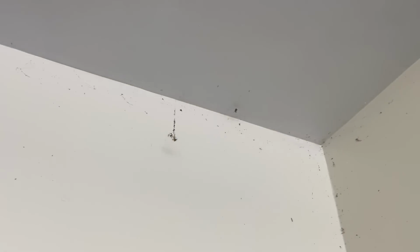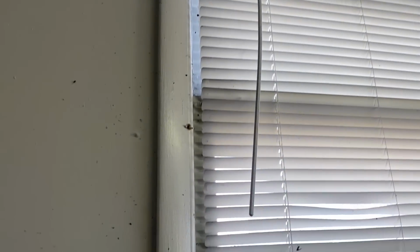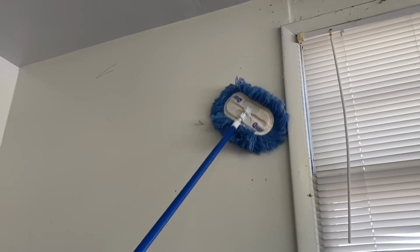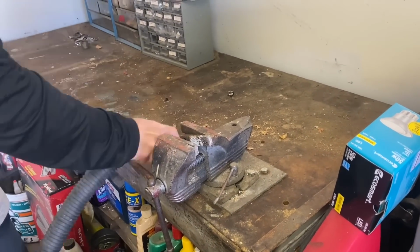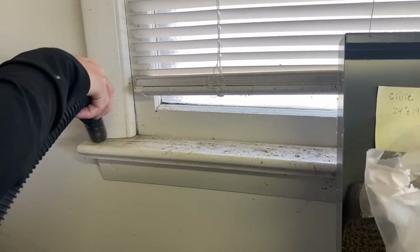And when we looked up, we noticed that there was a ton of dust on the wall. It's probably like 16 years worth of dust up there. So we grabbed some of the dusters. Now this one was being thrown out, and now we're definitely throwing it out because it was leaving the fibers on the wall. So we had to switch to this one. That way we got everything nice and clean. Hubby also got his shop vac and was cleaning up some of the dust and debris on the table and also on the windowsill.